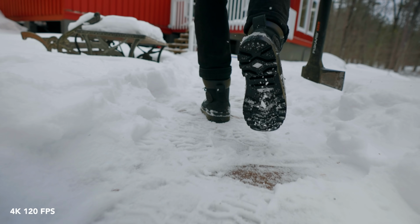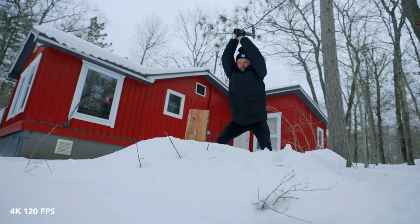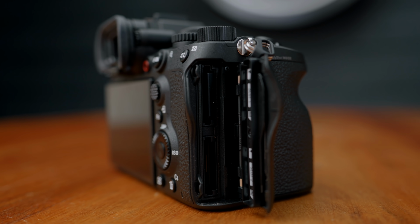We got the IBIS with no wobbles. Again, I don't think it's quite as strong, or maybe it's the fast readout, but you're not getting any of those crazy wobbles like you do on the R5. That's pretty nice. Dual card slots for all you dual card slot freaks. And the nice thing is that both of them take CF Express and SD, just like on the A7S III. Oh, and no record limit. You can record as long as you want.